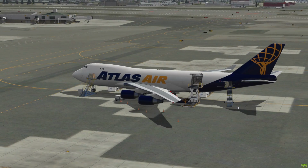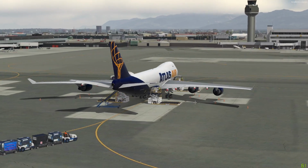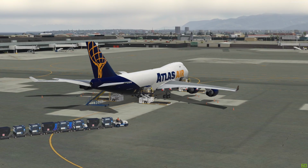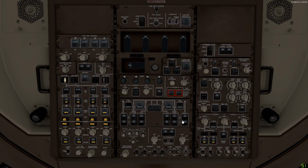TCAS test. Pass. And that's all passed, that's good. So we look to be about right to start boarding now. Or should I say loading the aircraft. Quite a bit of cargo today. I really do like the way that P3D version 5 is working so far, it's absolutely fantastic. We're just waiting for the APU gens to come online.